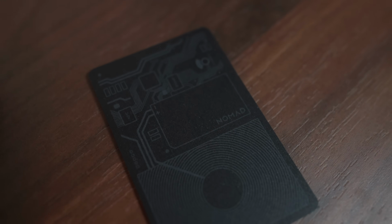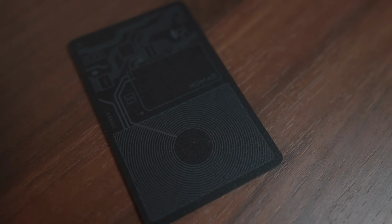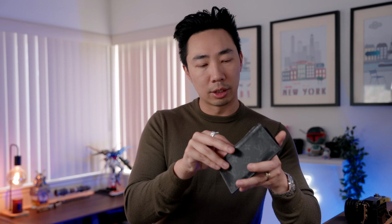It doesn't really matter. It works just like an AirTag. It's the form factor that makes it great to keep in a wallet. I could have also slid it into any one of these card slots, but I just like to throw it in the center. But I really like this because it's a lot longer.